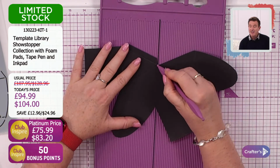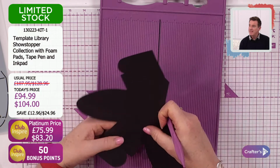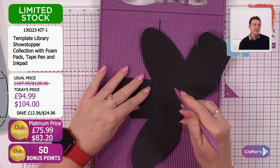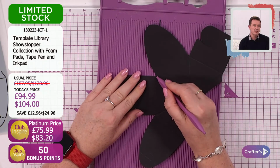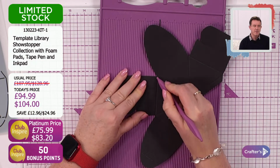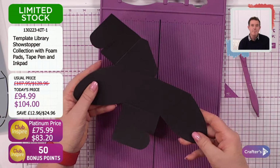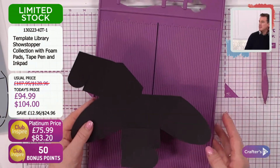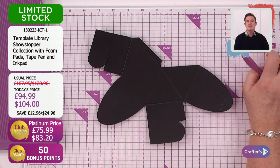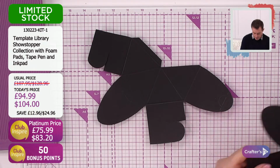Yes, I know what IMO means, Charlotte. In my opinion. Yeah, I knew that too. There was one the other day which I didn't know, an acronym, and Charlotte was like, oh, you're such a granddad. What was it? TBH, to be honest. I know that one. TMI. Do you know what TMI means? Too much information. I should have known that one.